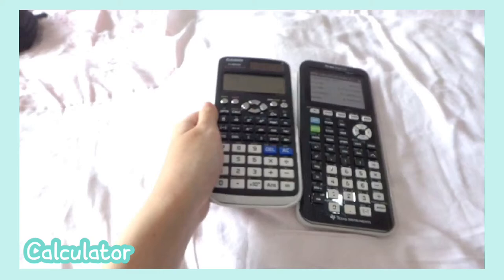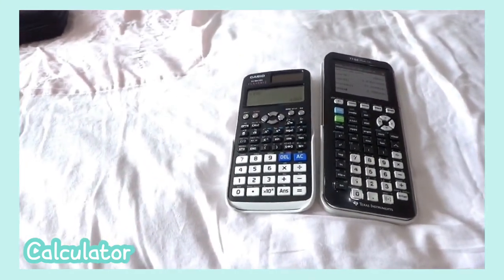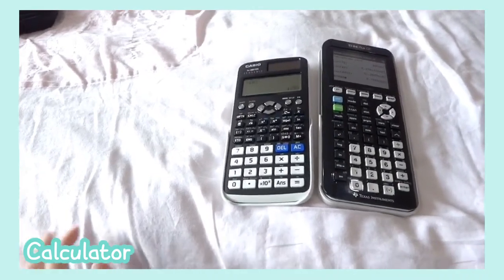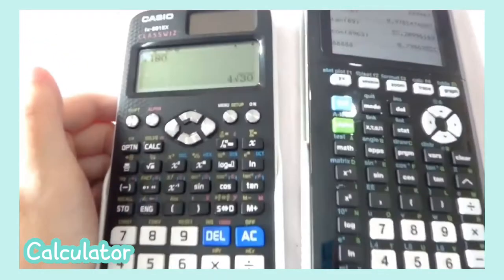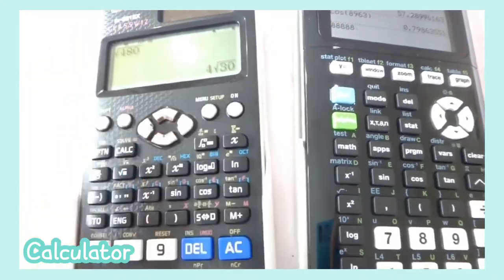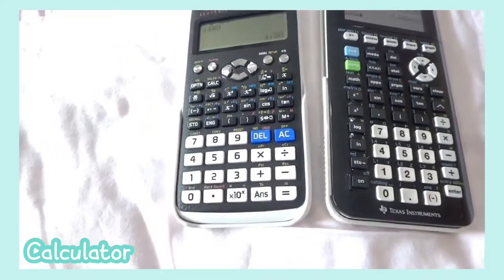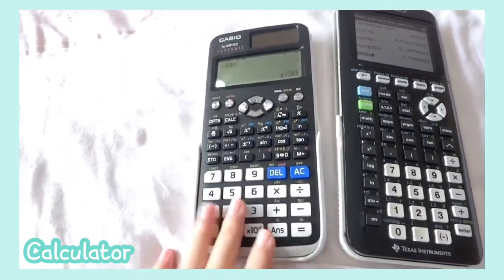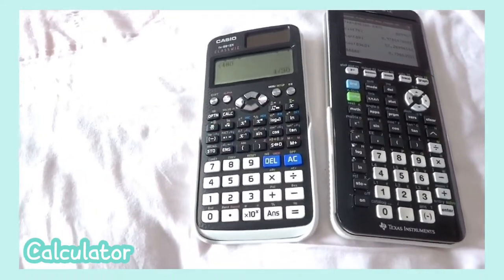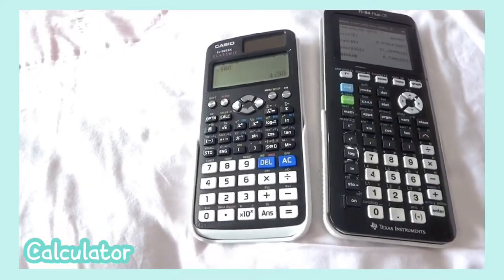The first one I'm currently using is a Casio FX-991EX ClassWiz calculator. This is a general calculator that can do algebra, statistics, so it really helped me. When you do square roots, it will at least simplify them for you, unlike other calculators that give you decimal places and stuff. So this is one of the best calculators from Casio. It's the ClassWiz, made mainly for students, and it also has solar power, which saves battery.